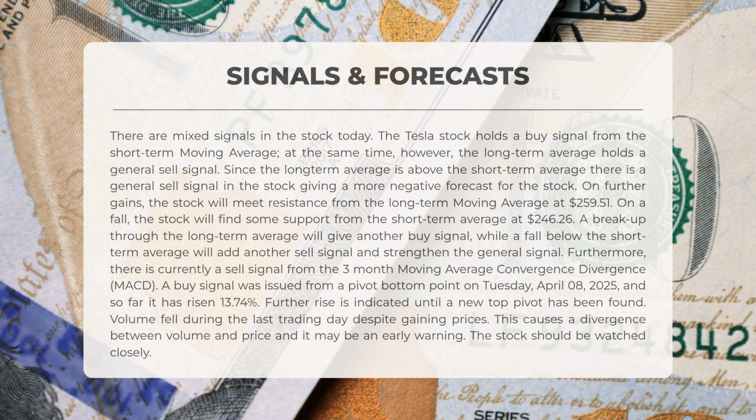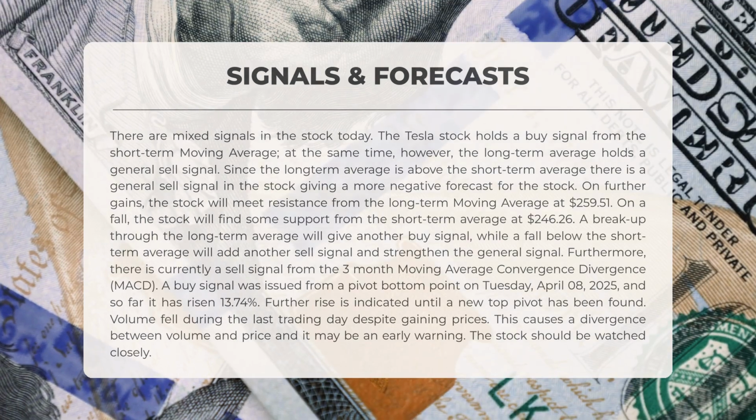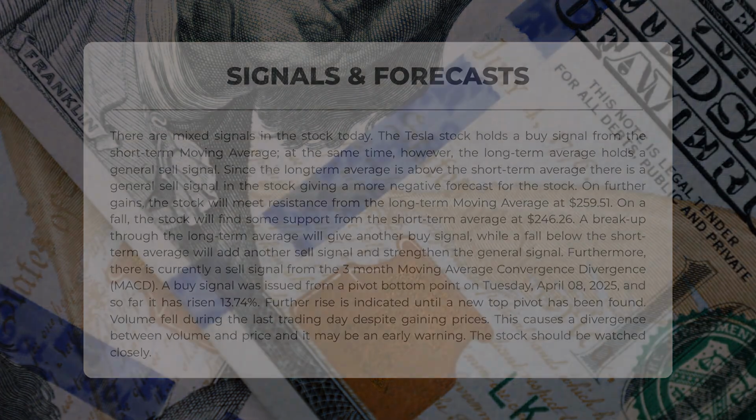Additionally, there is currently a sell signal from the 3-month moving average convergence divergence, or MACD. A buy signal was generated from a pivot bottom point on Tuesday, April 8, 2025, and so far, the stock has risen by 13.74%. Further increases are anticipated until a new top pivot is established. It's worth noting that volume decreased during the last trading day, even as prices rose. This divergence between volume and price could serve as an early warning sign. Therefore, the stock should be monitored closely.